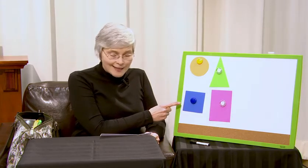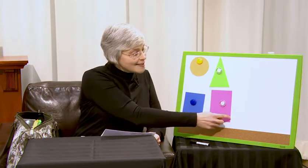So my other poem is about this shape. Do you remember what it was? It's a square. And the poem says, "This is a square. How can you tell? It has 4 sides, all the same size." And our last poem is about this shape. It was called a rectangle, and it says, "This is a rectangle. It's found most everywhere," and we'll talk about that in a minute. "It has 4 corners and 4 sides, sort of like a square. But if you call this shape a square, you would be very wrong, since 2 of its sides are short and 2 of its sides are long."